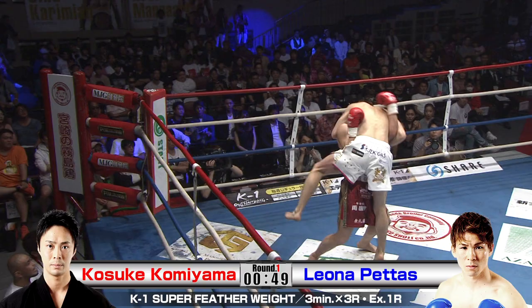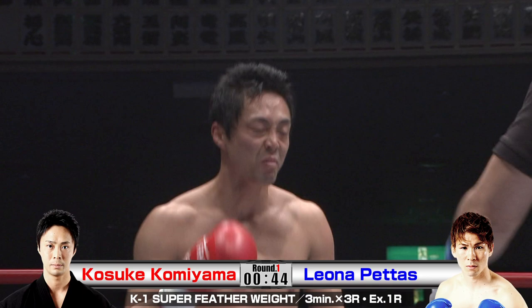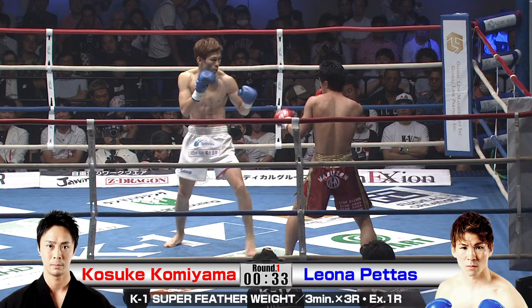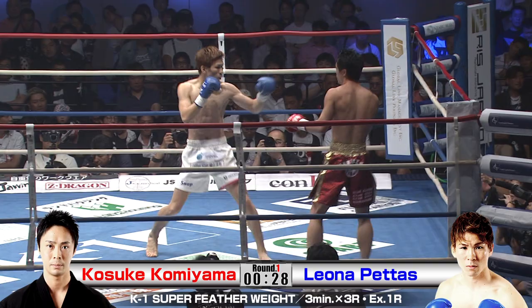And I don't know what happened there, but a little bit of a clinch going on. Great flurry there from Pettas. That's exactly what he needs to do when he smells blood, to strike relentlessly. He bent over Komiyama backwards. I wonder if that did any damage. There you go. Well, those punches definitely did. Definitely, yeah. And moving like he does.